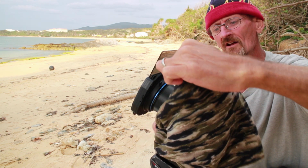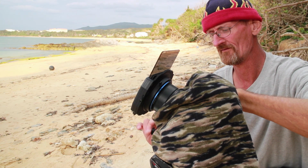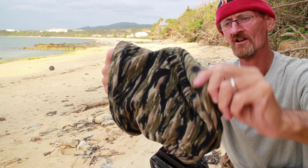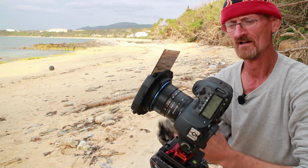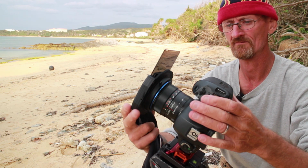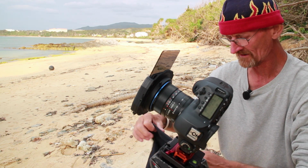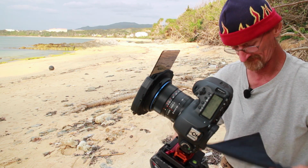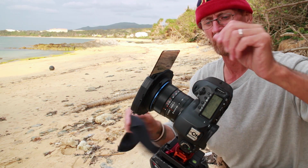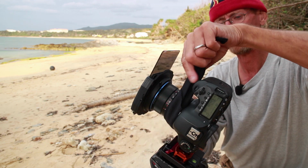I really only just do that when I have a very bright situation at hand and I need to address that. Okay, but for this shoot I don't think we're going to have too many problems. One thing I do though is I've got this black rag, and all I'll do is I'll tie that around the camera body.